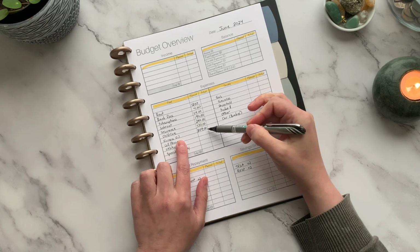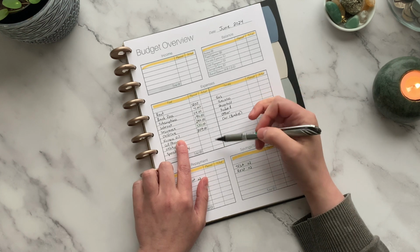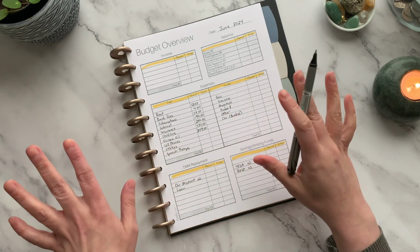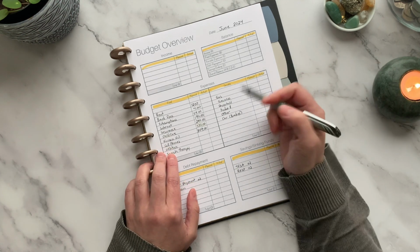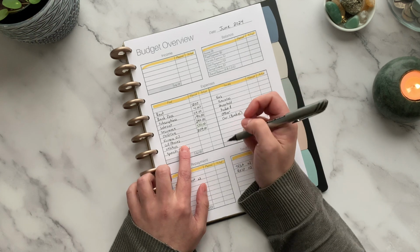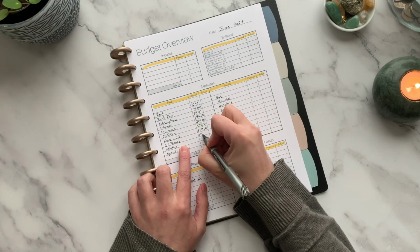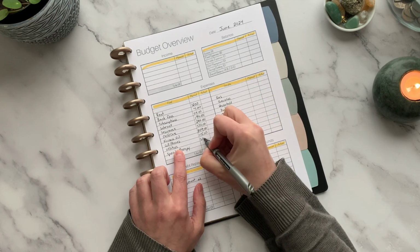Thankfully, that is the last one we will have probably until November or December. So once that's paid, that's it for the season. And then we won't have any more payments until they come to fill up before next winter. Cell phones are $150. And then utilities, we're just gonna round it to 500.